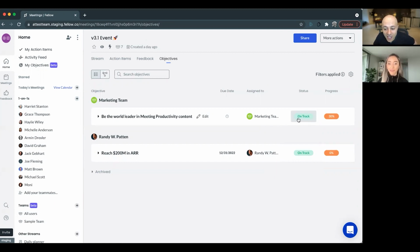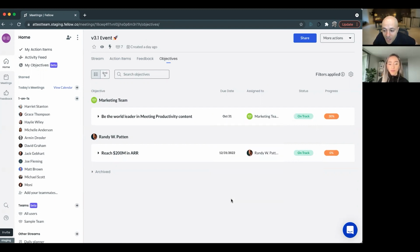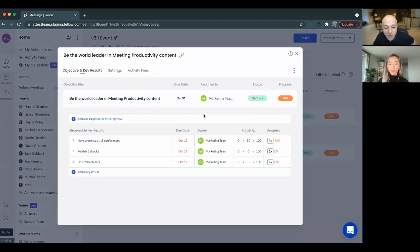So that's a thing that you can do. You can set the statuses for these. You can do things like set deadlines for them. You can see that there's a completion metric here. So let me show you how that works. So if I press edit, now you have the ability to see all the key results that lead to this objective being on track. And so each one can have its own due date.